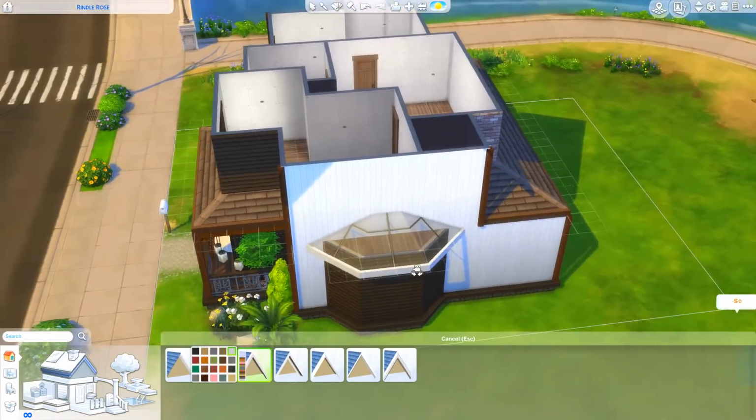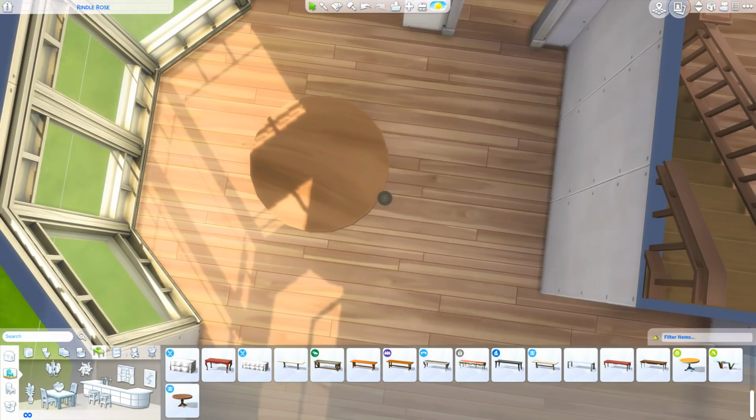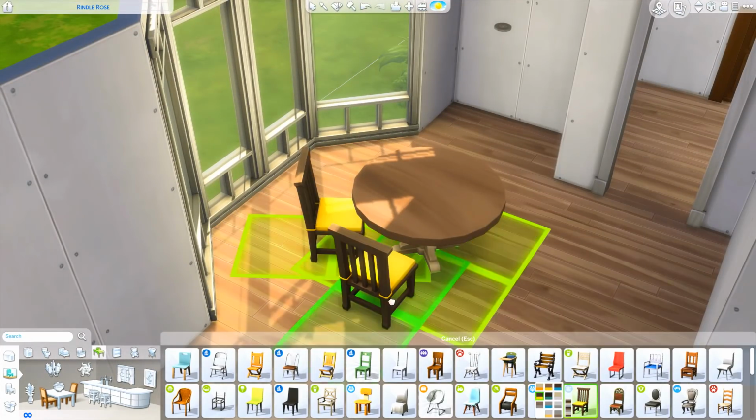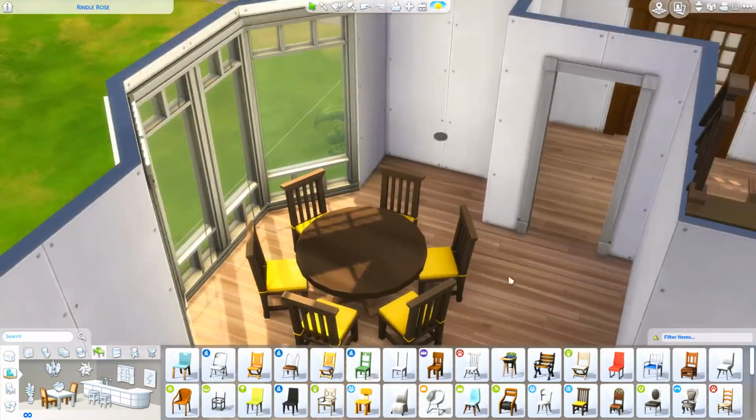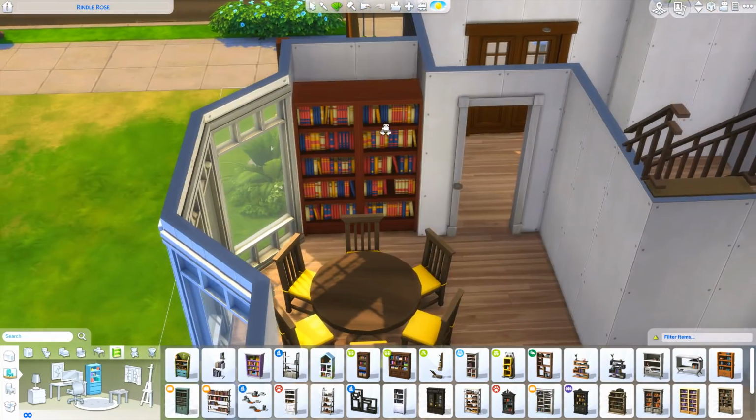Anyway, this isn't even that important, but ooh, this dining room is probably one of my favorite dining rooms that I've ever done. I really like how there's the little small glass roof thing. You know, you had to get a glass roof in here somewhere, or else who even am I?